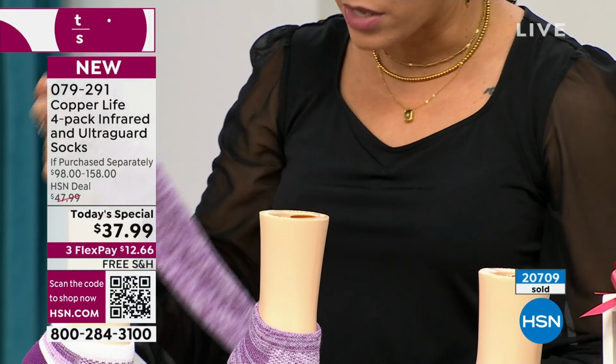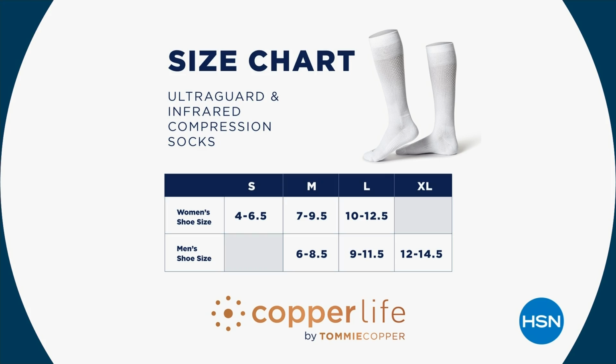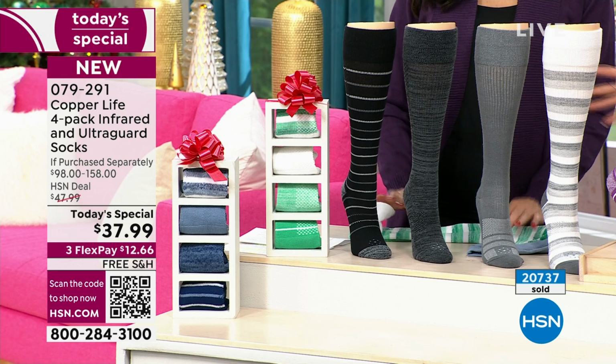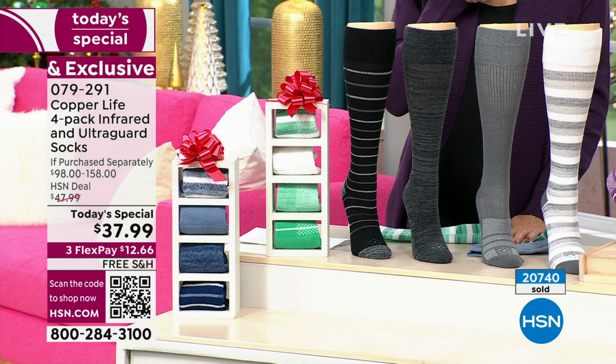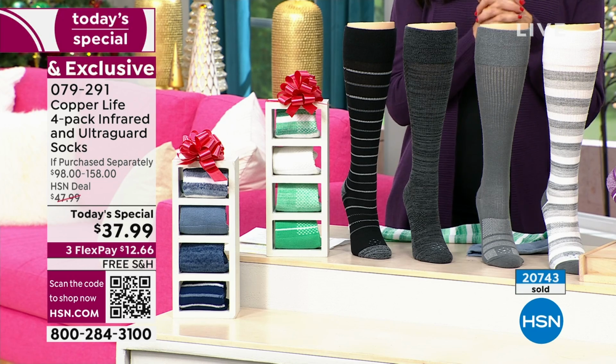So we'll remind you of the sizing chart. Remember, the best way to view that sizing chart, sorry, I didn't mean to take that out of the shot, you guys, is to go to hsn.com, where we have small to extra large. So you see we're accommodating a women's shoe size and a men's shoe size, with a men's extra large going 12 to 14 and a half. If you go to hsn.com, you'll be able to look at all the colors, the green, the blue, the purple, your neutrals, which include the fun grays and the whites with the stripes, and then your basics. Item number is 079291.